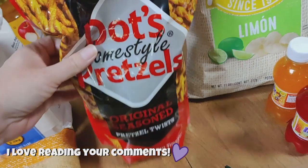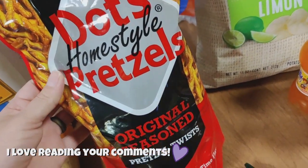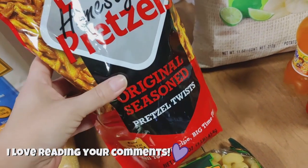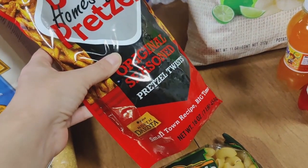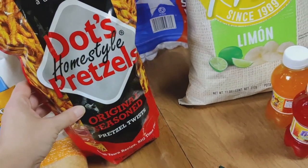So I had to grab these pretzels that I finally found that I've seen my friends Kat and Taylor getting a lot, so I had to try them. And they are so delicious, but HEB had the wrong price tag on the shelf, and if I had known these were $6, I probably wouldn't have bought them. But if you don't mind spending $6 on pretzels, they're amazing.